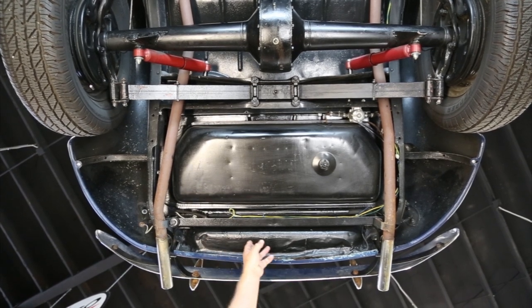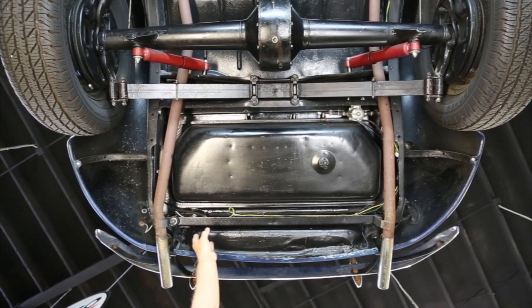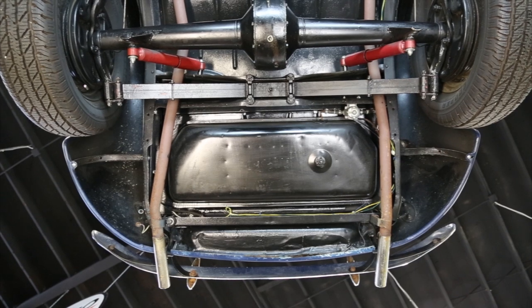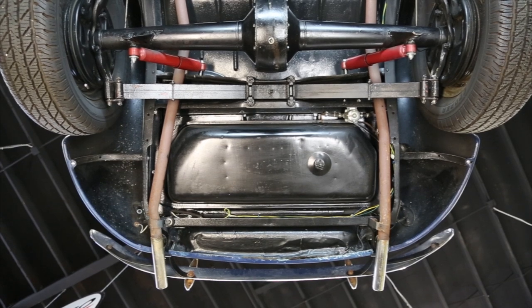Now, Andrew and I have both looked this '37 over really well, and this is the only spot that I've seen any repair work done on it. It's got some fiberglass on this underside here. Other than that, the whole thing is just solid. Looks great. We found no rust anywhere else.